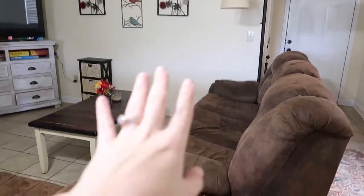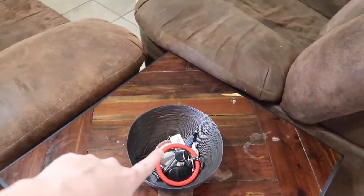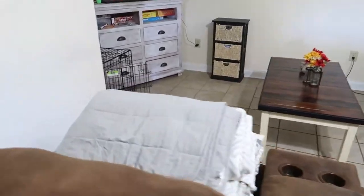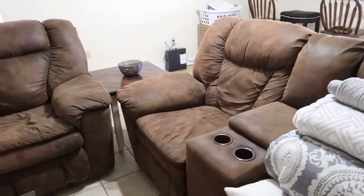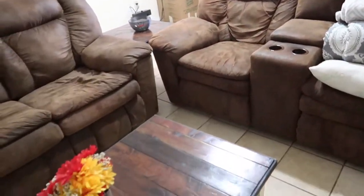But as you can see, we have some couches here, side tables with our keys. We keep our keys here. And then we have our coffee table. We keep blankets down here at all times because we like to all just curl up around here and, you know, just chill and watch movies.